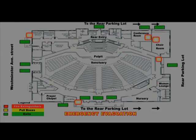There are 5 fire alarm pull boxes located around the sanctuary. Should you see a developing fire, please activate the fire alarm pull box by pulling down on the lever to signal the local fire department. Be advised, pulling down this lever will dispatch the local fire department. Please take another closer look at the diagram to become more familiarized with their locations.